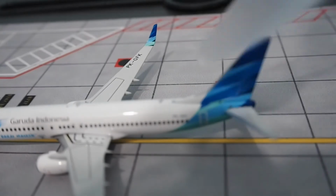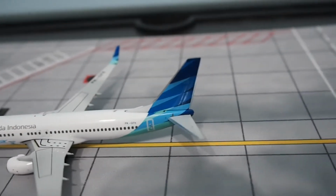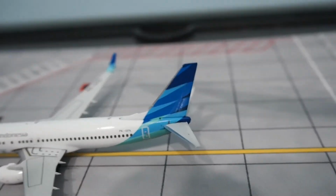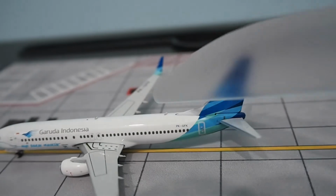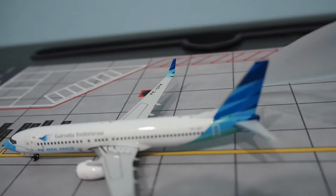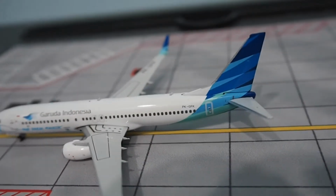this is the special triangle, most commonly found on Boeing 737 aircraft, only unique to them. I don't really understand, but if you guys are Boeing fans, let me know. And then we move up to the rudder and the elevators, typical, and then you can see the registrations over there. The reason why my camera can't do this is because it's such a small aircraft.